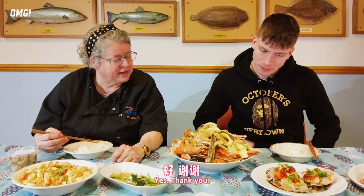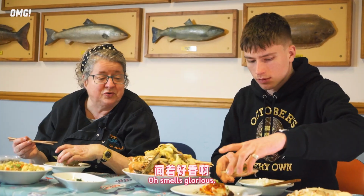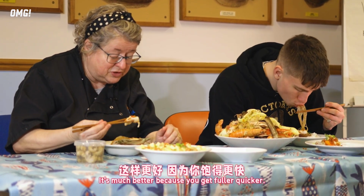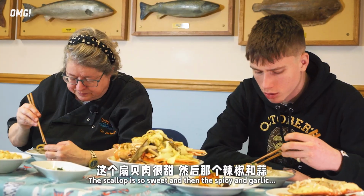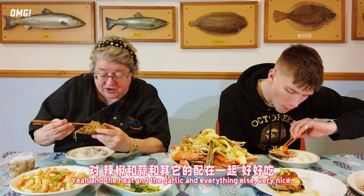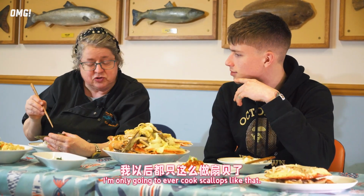Do you want to try my scallop now? Yes. Oh, it smells glorious. Do you know, using chopsticks, it slows eating down. It's much better because you get fuller quicker. Delicious. The scallop's so sweet, and then the spicy and garlic. Yeah, and the heat and garlic and everything else. Very nice, perfectly cooked. I'm only going to ever cook scallops like that from now on.